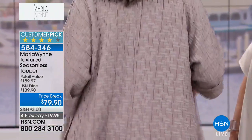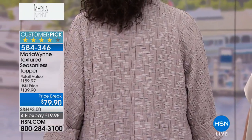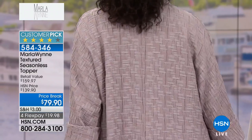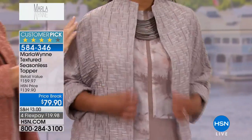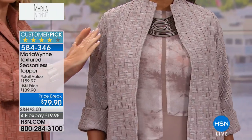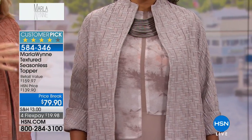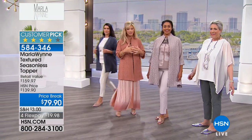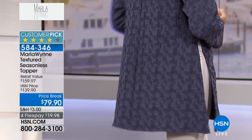So I don't care what size, shape, or height you are. This piece, I'll tell you if I don't think it works for everybody. This one does. And it's not heavy, even though you're seeing texture on this. It's for all seasons. I don't want you to assume this is heavy. It's not one of those wool blends. Yes, there's great texture on this, but that's what gives the play and the movement to it. There is structure to it, but it's not stiff. It gives, and it's just flowy and light.